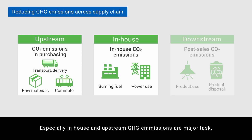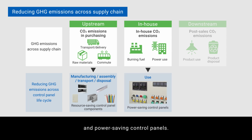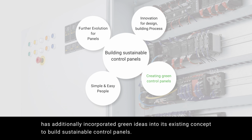Especially in-house and upstream GHG emissions are major tasks. These emissions can be reduced by using resource-saving purchased components and power-saving control panels. In response to these calls, Omron, as a supplier of control panel devices, has additionally incorporated green ideas into its existing concept to build sustainable control panels.